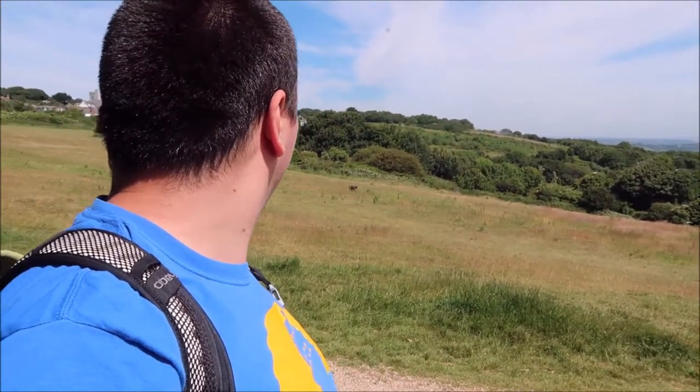This view is just fantastic. You can see so far in the distance. I didn't expect this view at Fairlight. And if I'm not mistaken, I think these hills are where the High Weald reaches the coast. Because the High Weald is sort of between the North Downs, which you can see in the distance, and the South Downs, which are in the other direction towards Eastbourne.